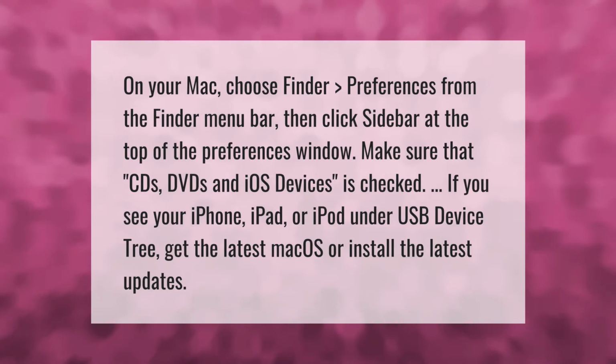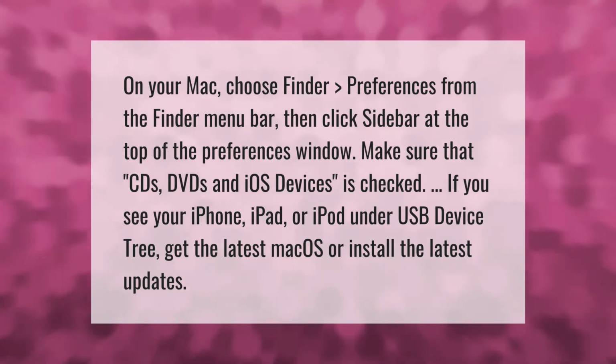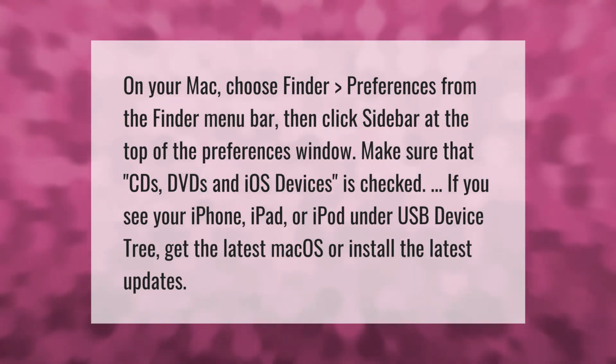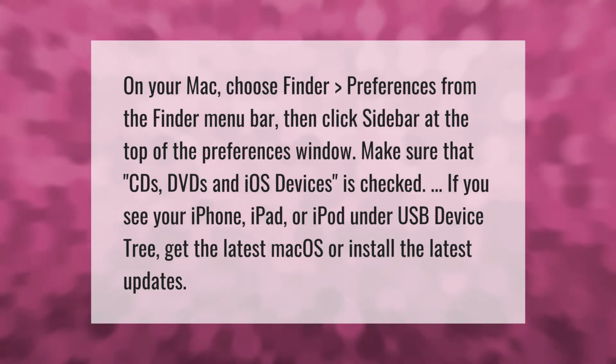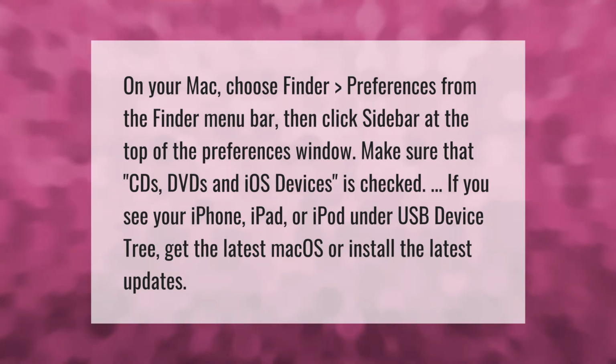On your Mac, choose Finder, Preferences from the Finder menu bar, then click Sidebar at the top of the Preferences window. Make sure that CDs, DVDs and iOS devices is checked. If you see your iPhone, iPad, or iPod under USB device tree, get the latest macOS or install the latest updates.